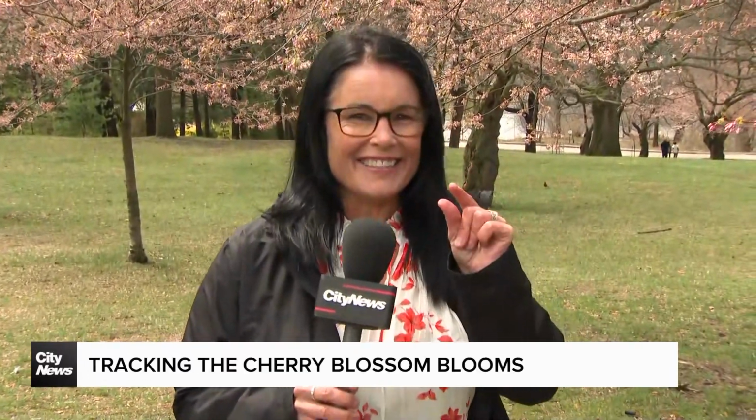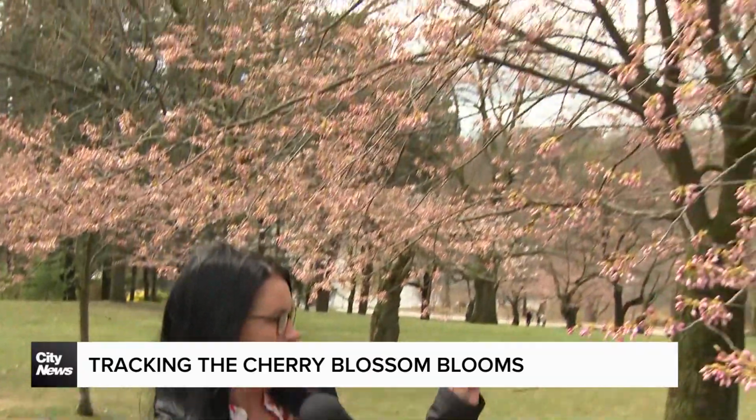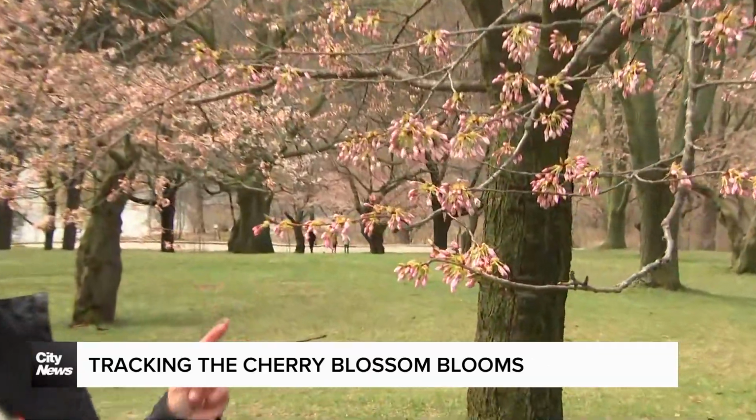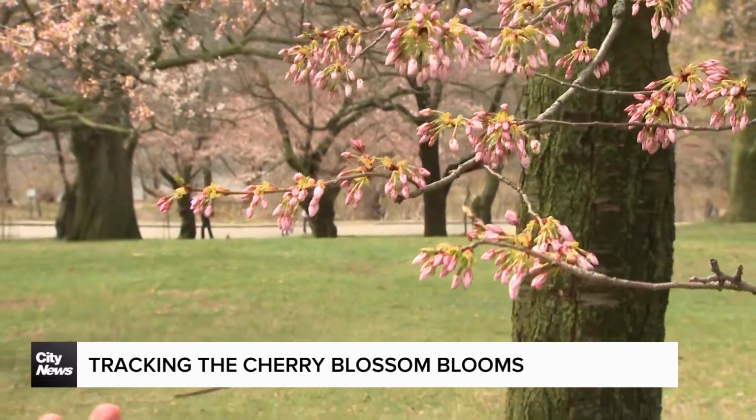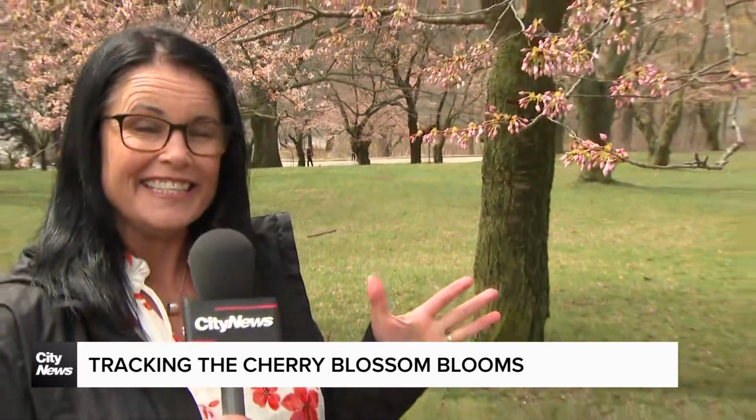It smells sweet and grassy and springy and ready to bloom. They're just about there. So if we take a look over here, you can see this is what we call stage 4 of the bloom. Full bloom is stage 6. To explain all of that to us is Sara Street, the executive director of the High Park Nature Center.